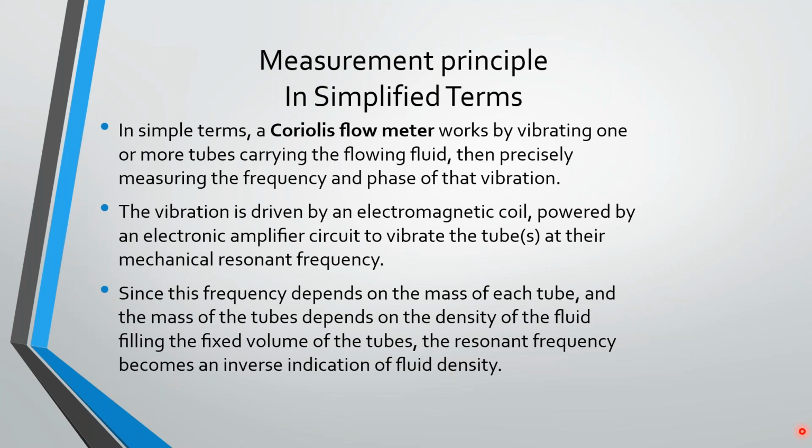So if we look at the measurement principle in simplified terms, basically, we're going to vibrate one or more tubes that carry the fluid. Then we're going to precisely measure the frequency and phase of that vibration, okay? We have an electromagnetic coil that drives that vibration, powered by an amplifier circuit to vibrate the tubes at their mechanical resonant frequency. Now, because this frequency depends on the mass of each tube, and the mass of the tube depends on the density of the fluid filling the fixed volume of the tube, the resonant frequency becomes an inverse indication of fluid density.